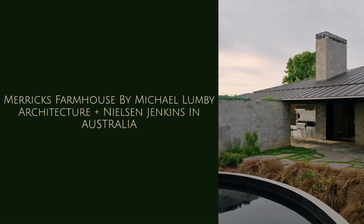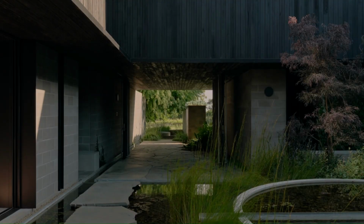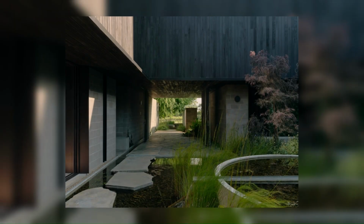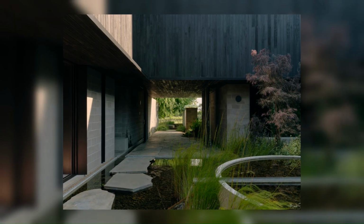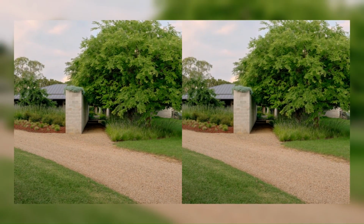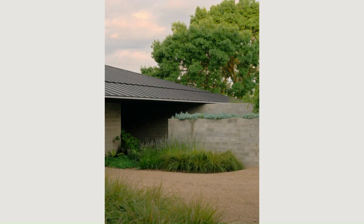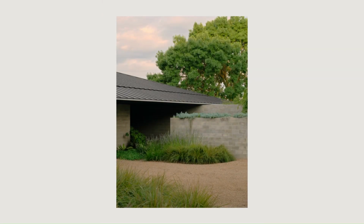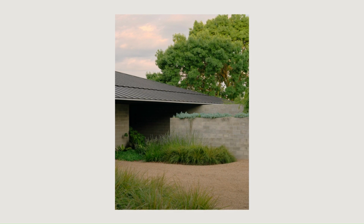Merricks Farmhouse by Michael Lumby Architecture plus Nielsen Jenkins in Australia. This house is located on a spectacular 50-acre property with views over vineyards towards Phillip Island and Western Port Bay, and is conceived of as an abstraction of a typical Australian farmhouse.